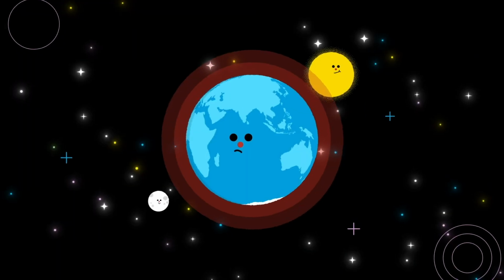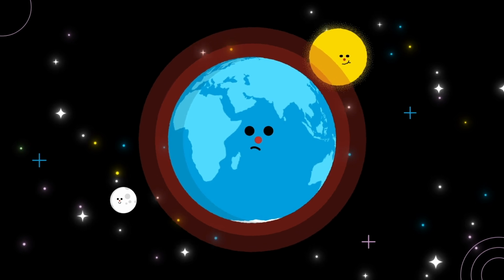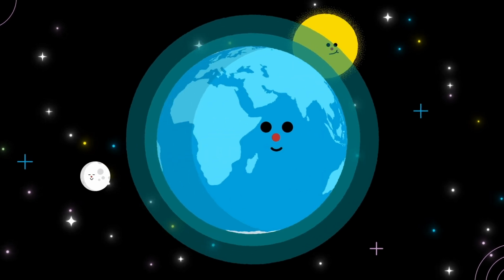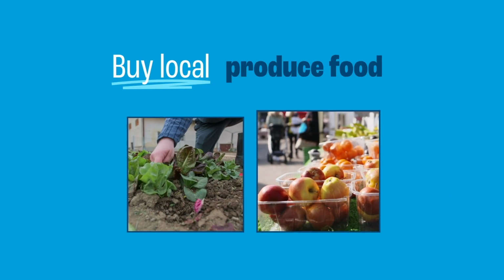Instead of using fossil fuels, we can switch to renewable energy such as wind, solar and tidal power, as these don't release greenhouse gases. Remember, if there are less greenhouse gases to absorb heat, the atmosphere will be cooler. Another thing we can do is buy locally produced food.